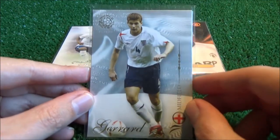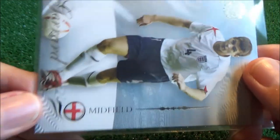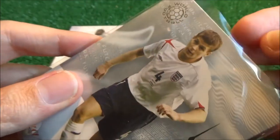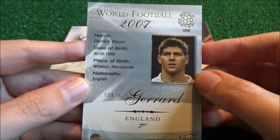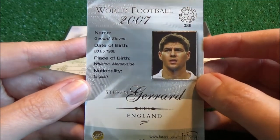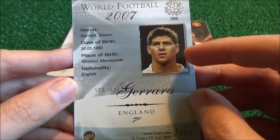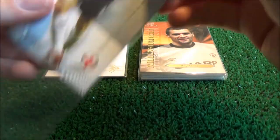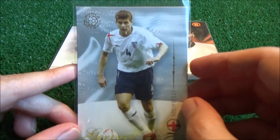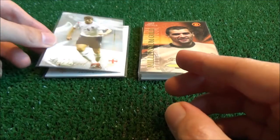We'll come up here with Steven Gerrard, midfielder. You can see the detail there in this card. Really nice. What we'll do is we'll actually take this out as well. 2007 Futera, nice cards, really nice cards. And Steven Gerrard, legend, definitely legend. I'm recording this in 2020. He would have been chuffed to be part of the Liverpool team winning the title. Great player.